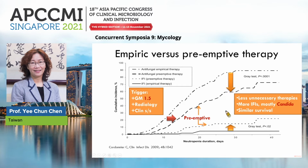Although there is some criticism or debate regarding this result, if patients receive anti-yeast prophylaxis, and you can see this study uses a relatively high threshold of GM, which is 1.5. The data were reanalyzed: if patients trigger antifungal agent using GM 0.5 and the patients receive anti-yeast prophylaxis, the number of invasive fungal disease will be similar and the survival was the same.